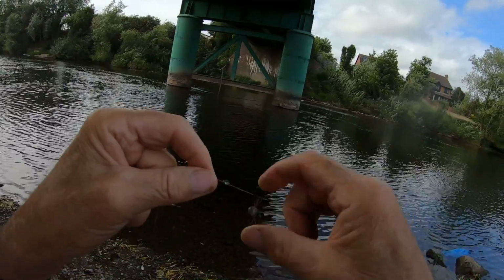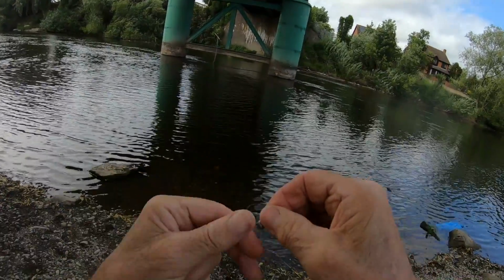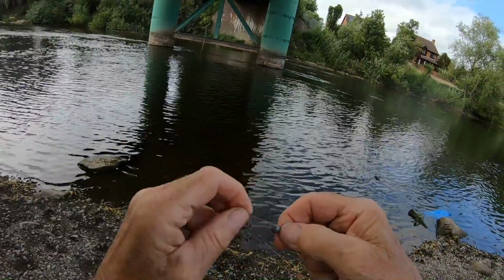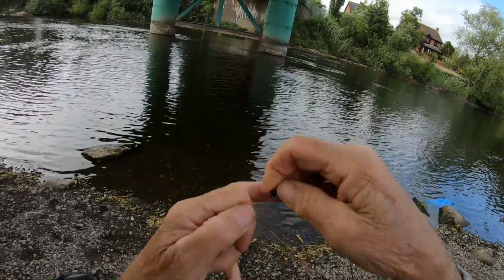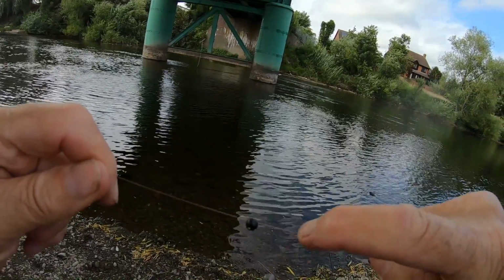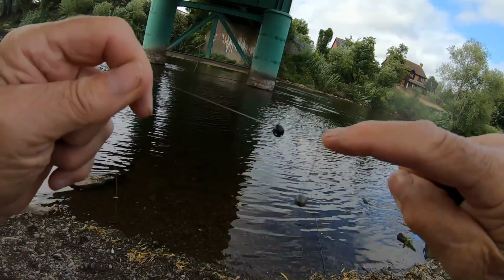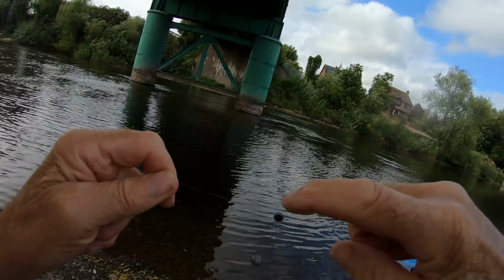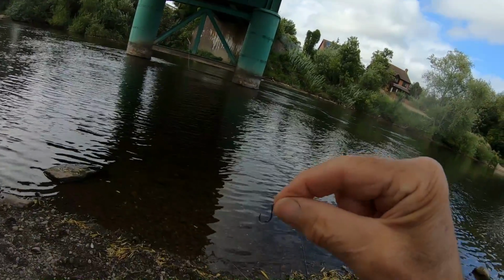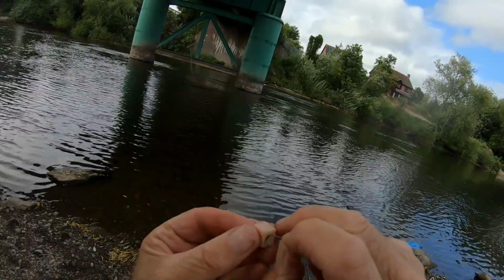Now you can change the shot on this weighting system. It's like a little running ledger. If I just straighten it out, you'll be able to see. It's got either a stop shot or you can put a plastic stopper on it. And there you can see the link. Can you see the shot at the bottom? That's the weight. I can take or add up. I can put different weights on there. There's my stopper shot. I've got about 12, 15 inches, maybe 2 feet of trace.